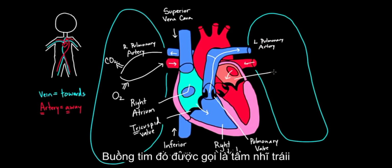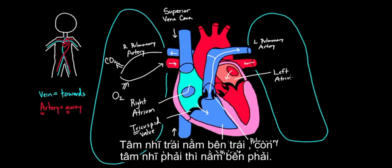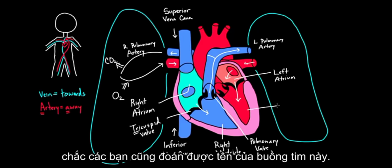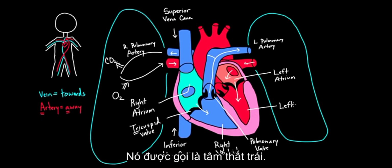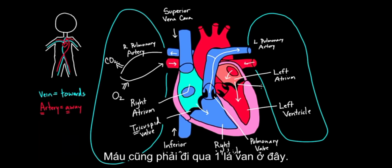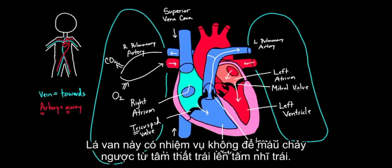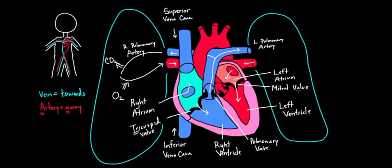So what is that? This is our left atrium. Our left atrium. So just like our right atrium, we have one on the left. And it goes down into, and you can probably guess what this one is called, our left ventricle. So just like before, it passes through a valve here, right? So this valve is called the mitral valve. Mitral valve. And its job is, of course, to make sure that blood does not go from the left ventricle back to the left atrium by accident. It wants to make sure that there's forward flow.